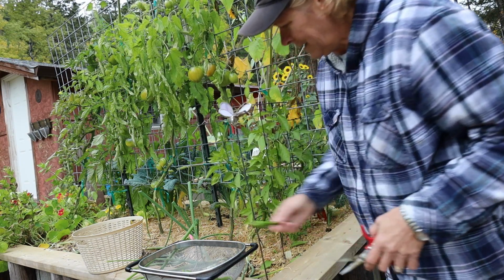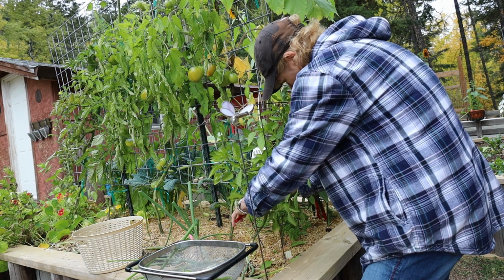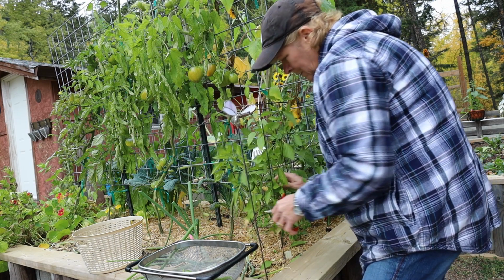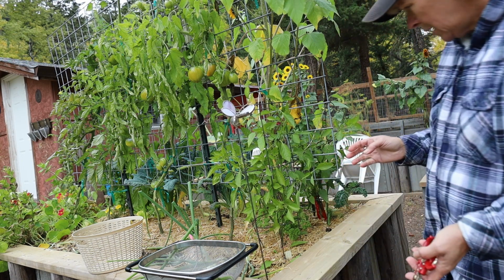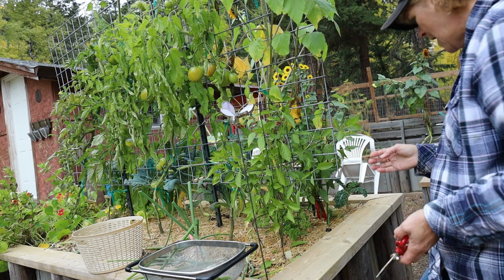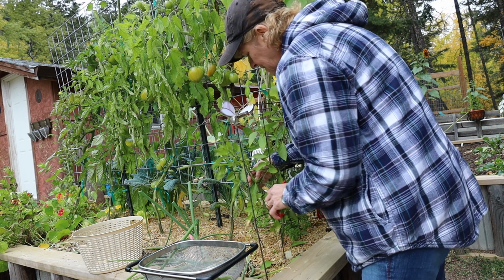So this morning, it's like 10 o'clock in the morning, and we're at 7 degrees, and I think today's high is going to be 12 degrees Celsius.